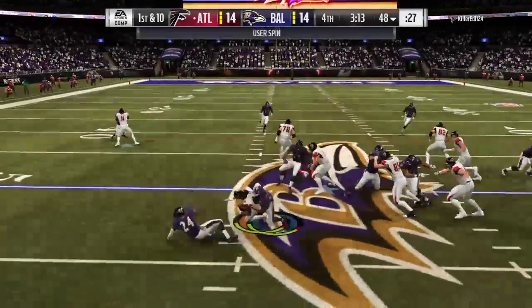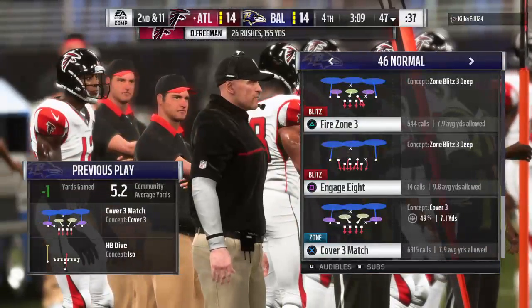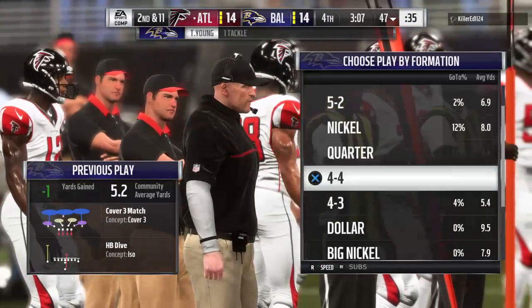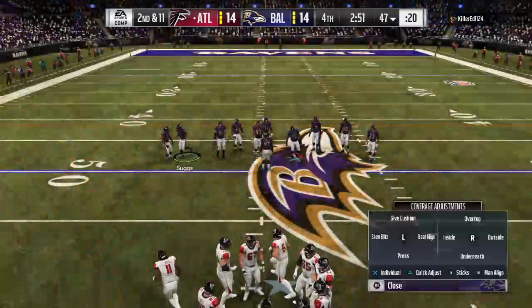Running game working. They'll stick with it on 1st down. Slipped one tackle, but no more as he's knocked to the deck behind the line of scrimmage. It'll be a loss of 1, and it'll be 2nd and 11.